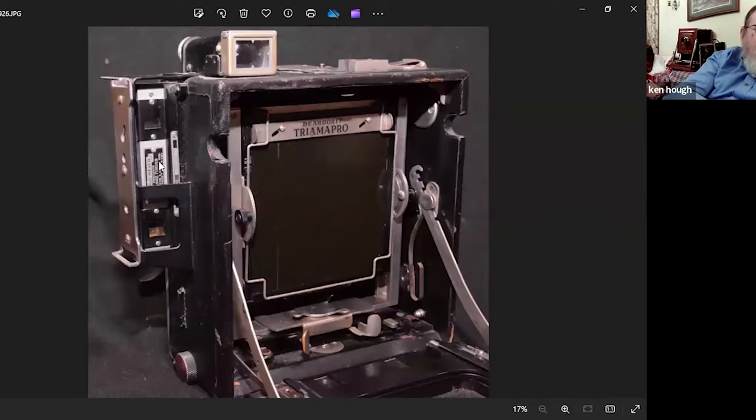This one's got a Hugo Meyer range finder on it, which is calibrated for 162 millimeter lens, Kodak lens.